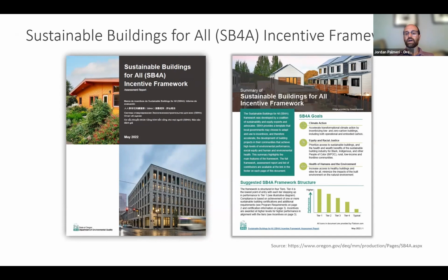This focuses on climate, equity and racial justice, and human health outcomes. Basically, it's loosely modeled off of the Living Building Challenge pilot program out of Seattle, and a lot of lessons learned out of that program. It's essentially giving FAR bonuses to projects that follow certain pathways, right? So we kind of pick and choose from different point structures and different rating systems, and give a pathway for different projects to qualify for these FAR bonuses.